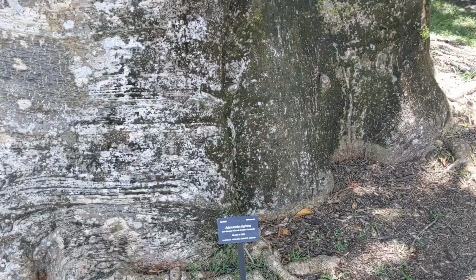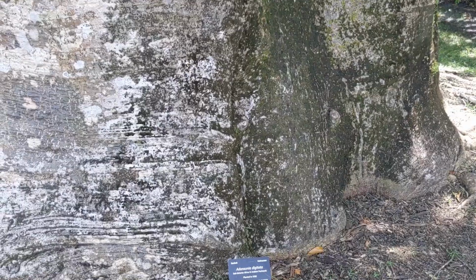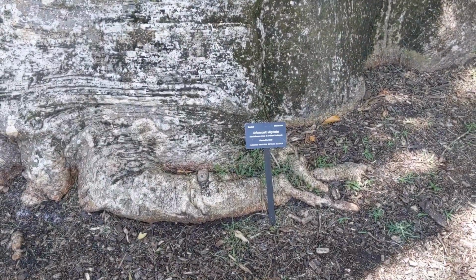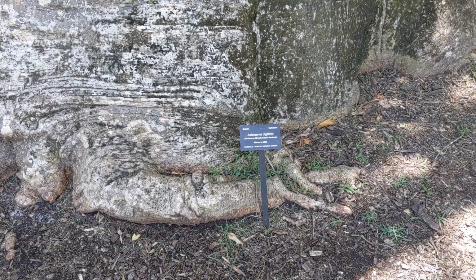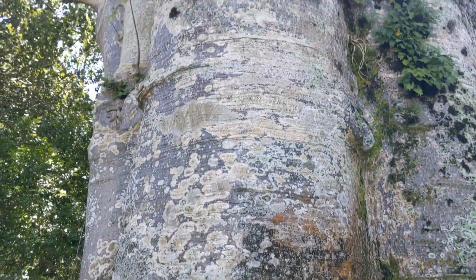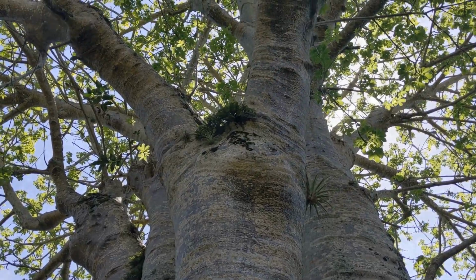Baobab tree. I think those are native to Africa. Oh yeah, there it says: Sub-Saharan Africa and the Arabian Peninsula, planted in 1939. And it truly is impressive.